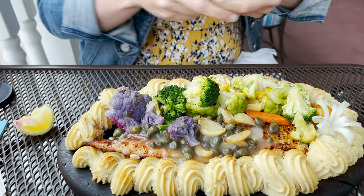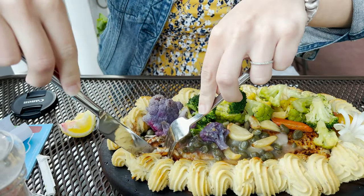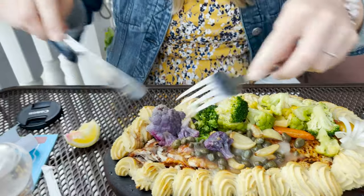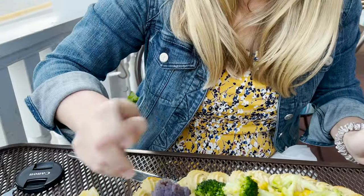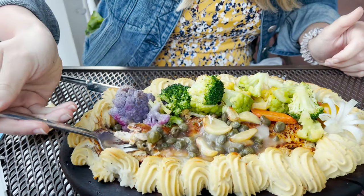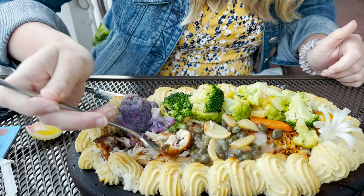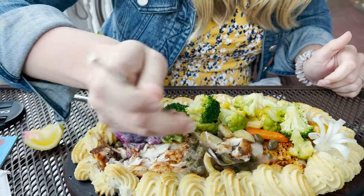Wow, okay. Let's get a little bit of everything in this bite. Oh, wow. Okay, we're gonna get some fish, some potatoes, veggies. Oh wow, it's a delicious lemon butter. I think it's a champagne sauce. We've got capers and garlic.